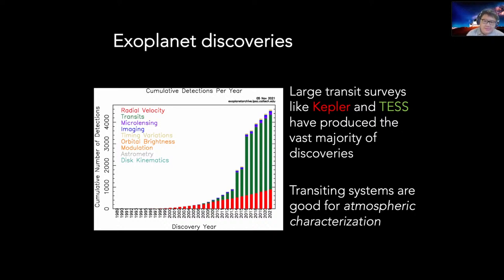Now, what transiting systems give us is a window into the atmosphere, which is really the focus of this talk. And the focus of a lot of the interest in exoplanets is trying to characterize their atmospheres in more detail. And really, transiting systems are the best candidates for these types of intensive studies.